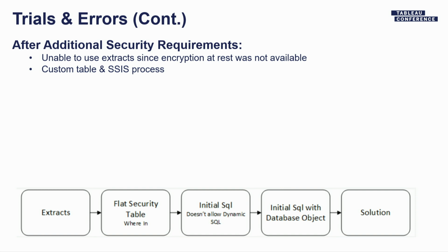So we then tried flipping it and doing it where it would be the case IDs with all the users that had access to it. I didn't like it. It left us doing security with a WHERE IN or WHERE LIKE, which I wasn't going to do, and I know my security team would have been like, you can't do this. We need to come up with a better solution.